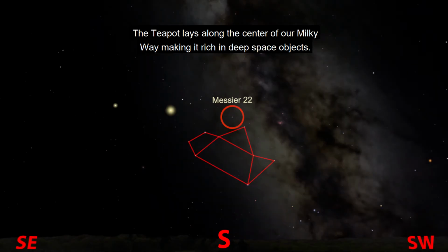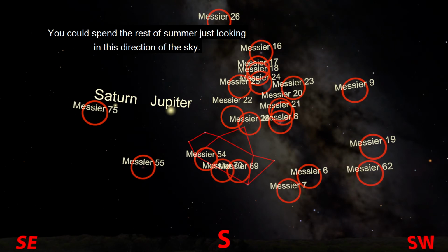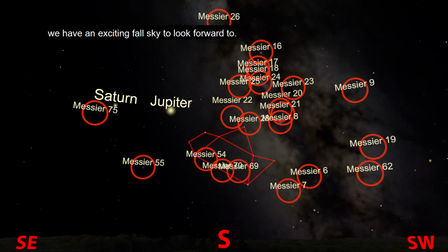The Teapot lies along the center of the Milky Way, making it rich in deep space objects. You could spend the rest of summer just looking in this direction of the sky, but don't get too distracted by the gems that can be found here. We have an exciting fall sky to look forward to.